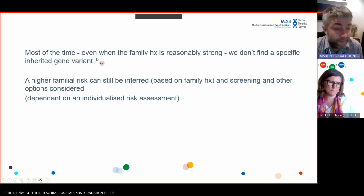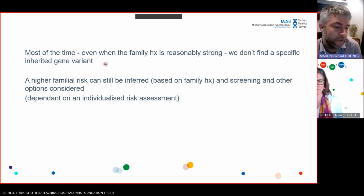So genetics is difficult in this situation because genetic testing fairly rarely gives us the answer, or overall is much less likely to give us a clear answer, even when you meet criteria for genetic testing on the NHS in a breast cancer setting. Even when the family history is particularly strong, most often we don't find anything on the genetic test that we can currently do. Doesn't mean it's not genetic, doesn't mean it's not familial, doesn't mean there's not an inherited contribution. It just means we can't put our finger on a single gene alteration that is strongly linked.